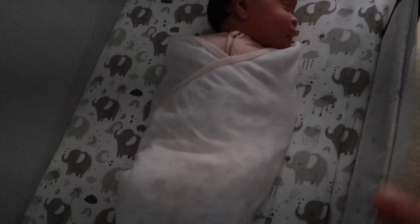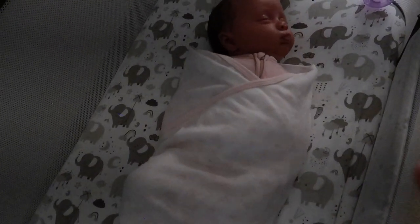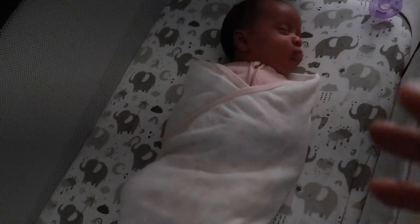This is how I wrap her before I go to bed. It kind of feels like she becomes warm, just like she's still in the womb. They actually took me at the hospital. The nurses did a great job. They showed me how to wrap a baby. So I'm gonna show you guys.